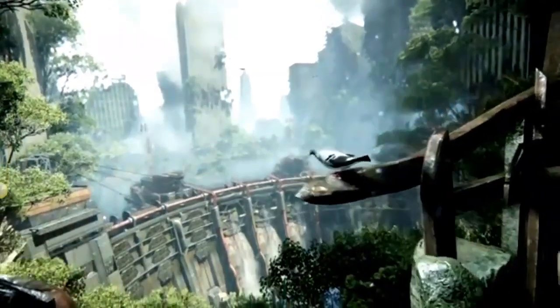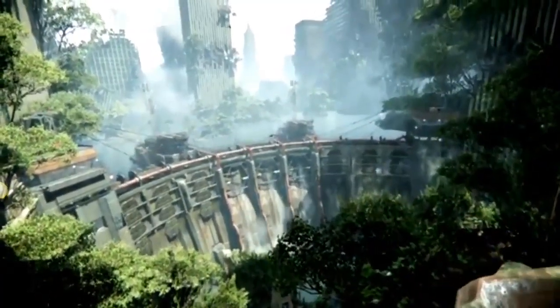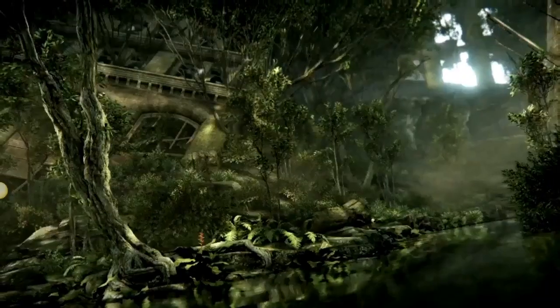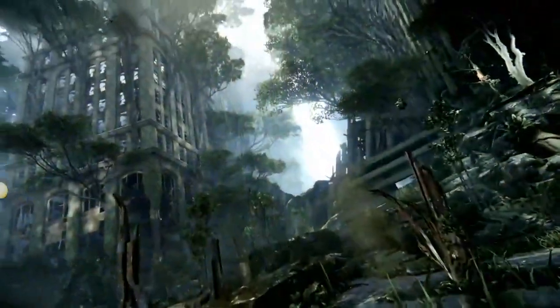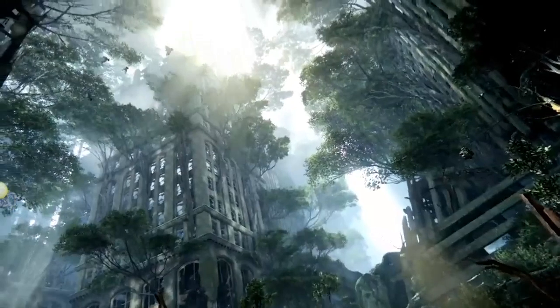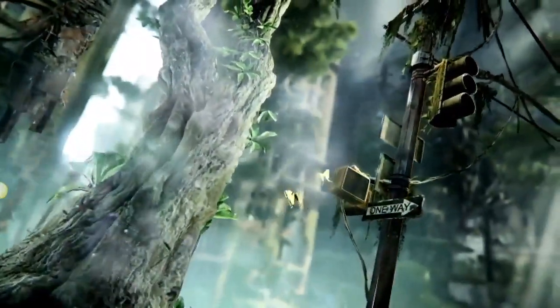This is a demo of the Crytek 3 engine. And they say all of it is completely rendered in real time. It's hard to really get this over a stream.